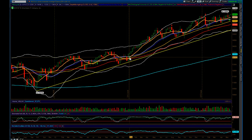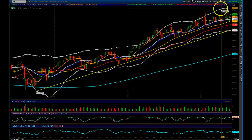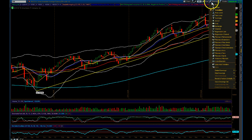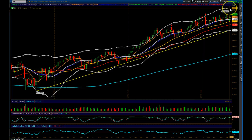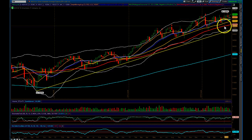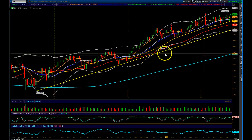Same thing here. So the Dow Jones upper Bollinger on the weekly is 17,144. Everyone can clearly see that. Up here, the mid Bollinger is 16,223. We kind of tested that, came close to it. The lower Bollinger is the uptrend line.